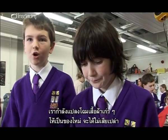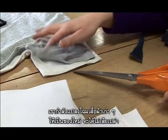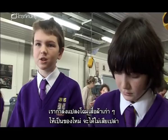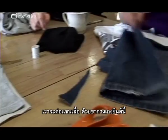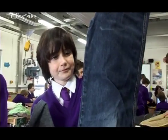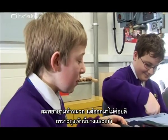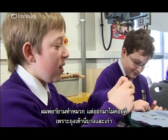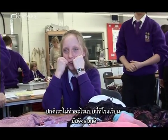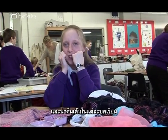So we're changing clothes and using old things, and we're making a new thing out of them so they don't go to waste. Yeah. And then we're going to extend the sleeves with the legs of these jeans. We're making newspaper shoes. I'm trying to make a hat, but it's not going very well because the socks are very thin and worn. We don't usually do this sort of thing at school, and so it's really fun. I'm really excited for each lesson.